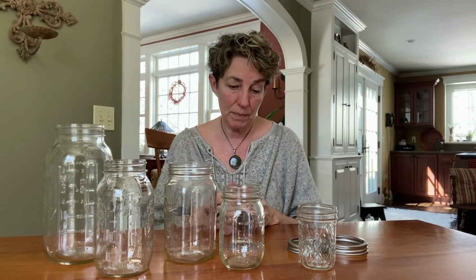Now that being said, as with any canning process, I recommend you utilize tried and true recipes. And by that I mean the Ball book of canning recipes and so forth. Recipes that have been tested and are safe. Within those recipes, they give recommendations for jar sizes. The reason they give those recommendations is because those sizes are the sizes that have been tested for processing times. So you want to follow proper processing times in order to create safe food.